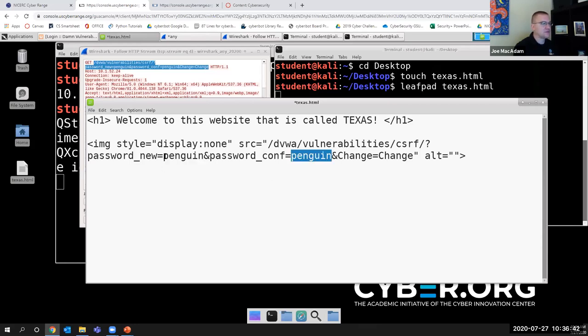Tom, you got a password that you would like me to use? Do you want me to use Austin, since you just were talking about Stephen F. Austin? Sure. Go for it.